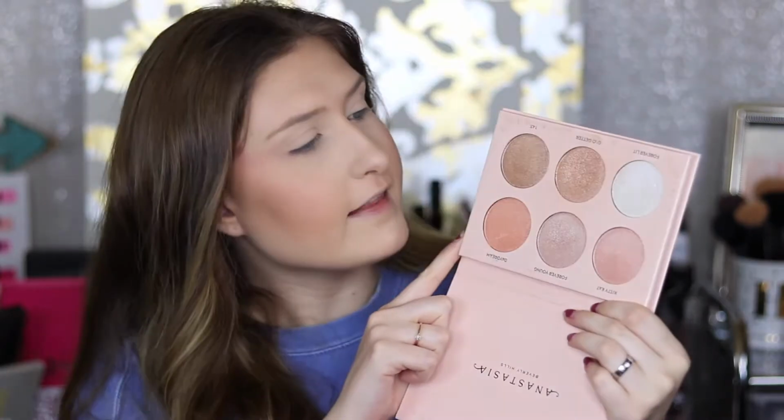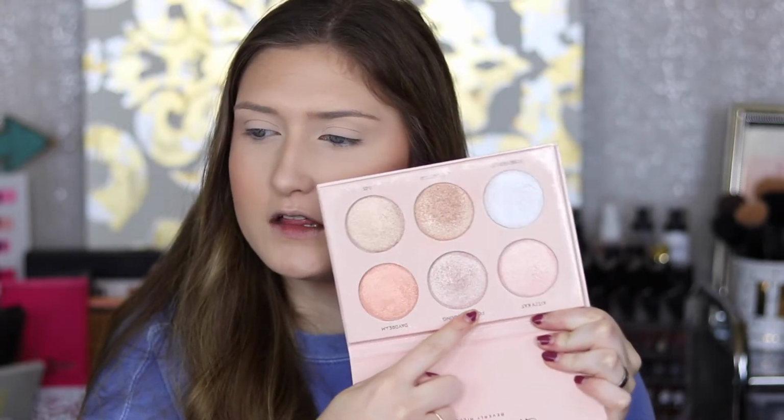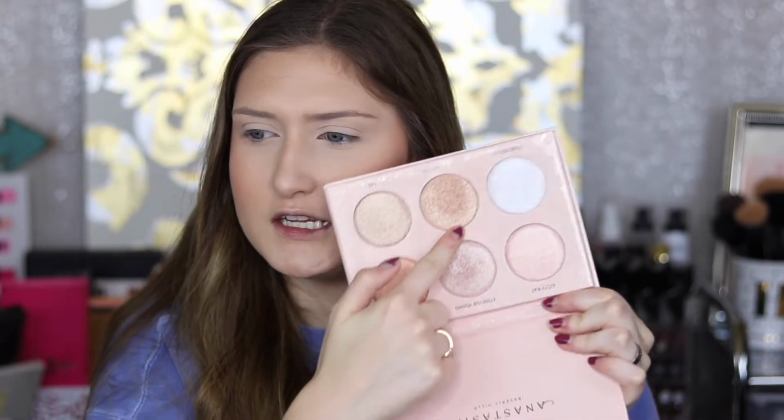color goes. For highlight, I'm going to use the Anastasia Nicole Glow Kit, and I've been mixing Forever Young, which is like the more pinky champagne color, and then this golden champagne. I've been mixing them together.